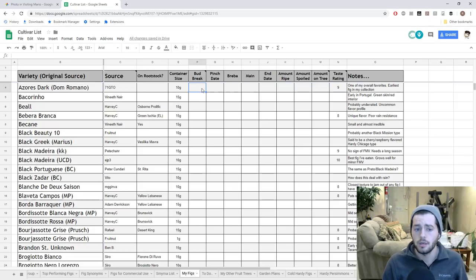We're also going to keep track of when I pinched the tree, when the main crop formed, when the Braba formed. I'm sorry, when the Braba was ripe and when the main crop was ripe. And then we're also going to keep track of when the last main crop was ripe. So we've got the first main crop and then the last main crop. And this will give us a nice little window of exactly how many days we need to figure out of how much time we need for this particular fig to get ripe in my climate. And we can then apply this. We can then put this into another spreadsheet that my buddy Ram has set up.